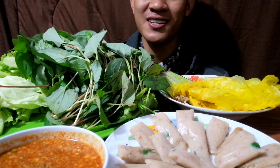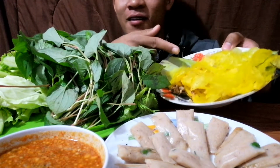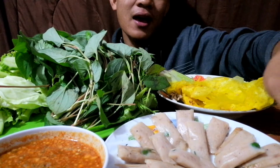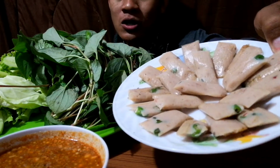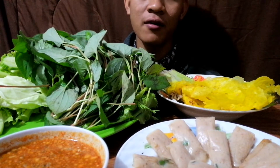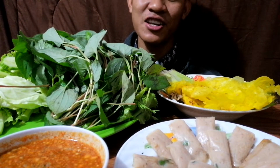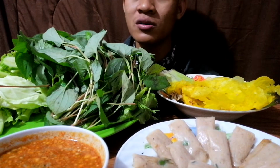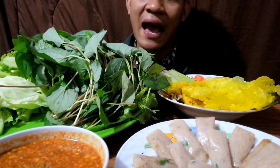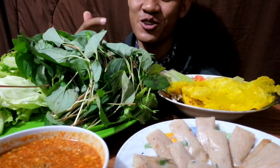Today I'm going to eat the street food in Cambodia. So this one we call Banhchheav. It is the farm food in Cambodia also. And this one we call Sangvak. Sangvak is the favorite food for me and for other people in Cambodia, and especially from Battambang. Battambang is the famous place that the Sangvak comes from. So now let's get started and enjoy eating with me.